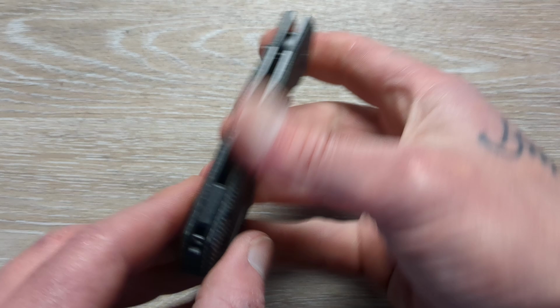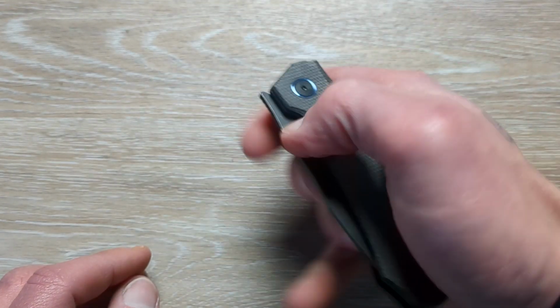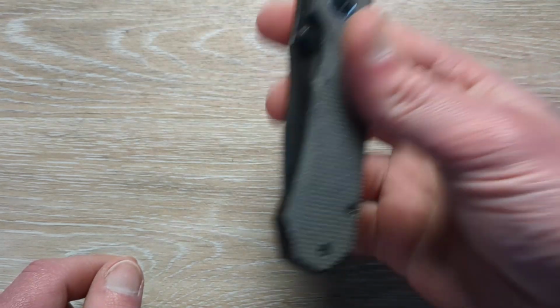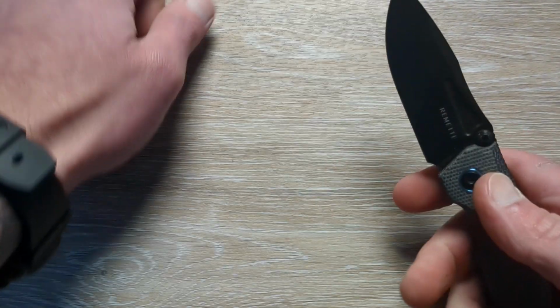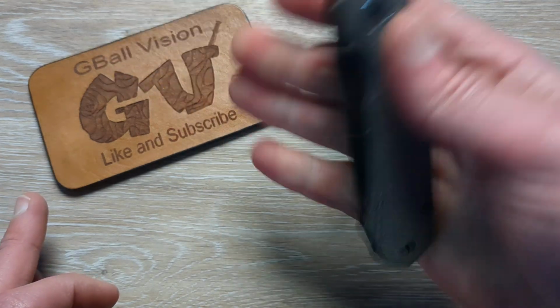And I wish they would have ran that backspacer up further. But, you know, at the price tag, and get rid of the remet on the front of the blade. Nobody wants to see that. But a solid knife and a fun and interesting knife.